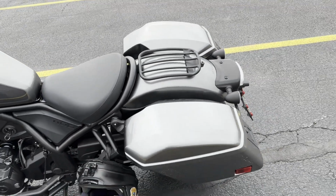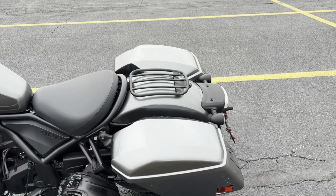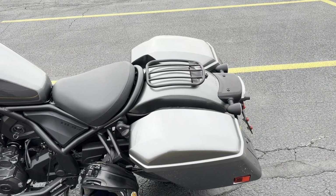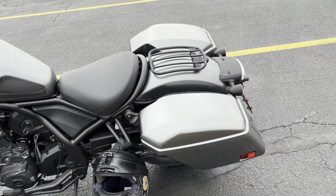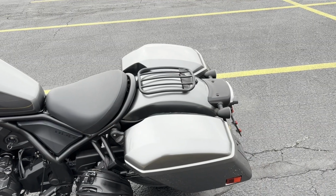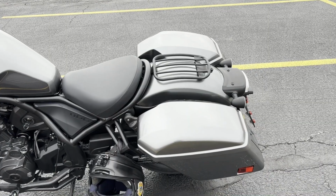Okay, I put on the luggage rack. I think it looks good. I put my bag on. I haven't really attached it yet to see how well it's going to do. The real question is whether or not I need a sissy bar. I still need to do a riding test with my bag attached to the saddlebag mounts and see if it's going to be okay or not, because I don't have a sissy bar or a driver backrest to hook the bag to at this point.